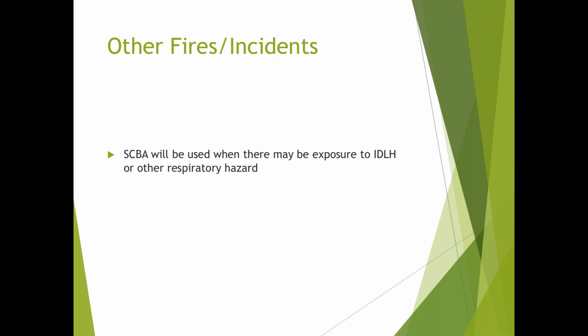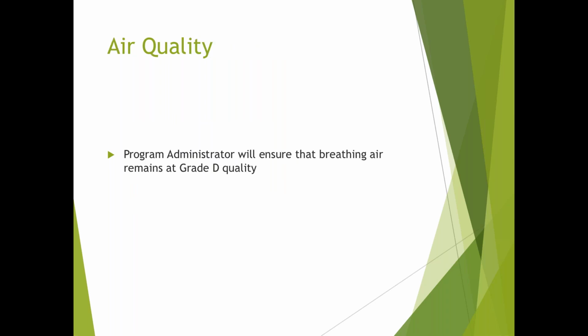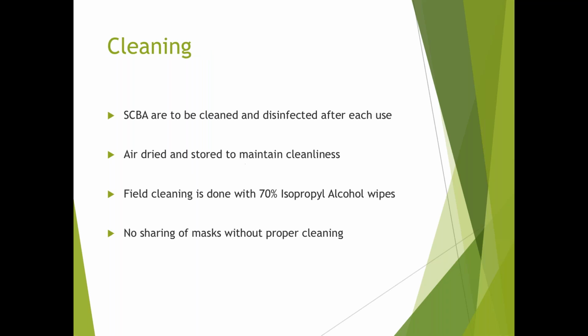Other fires, SCBAs will be used when there may be an exposure to an IDLH or other respiratory hazard. As far as air quality goes, the program administrator will ensure that breathing air remains at grade E quality. As far as air quality in buildings, we need to make sure before we go into removing our PACs and the overhaul phase that there is no CO present. So we need to take meters in and clear the building before we go in and start working.